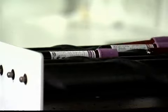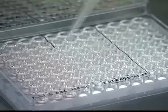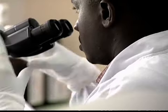For individuals who are in need of a very quick result, a rapid test is also available. In a rapid test, a blood or oral sample is collected and tested immediately in a lab. The results are available in as little as 10 minutes.